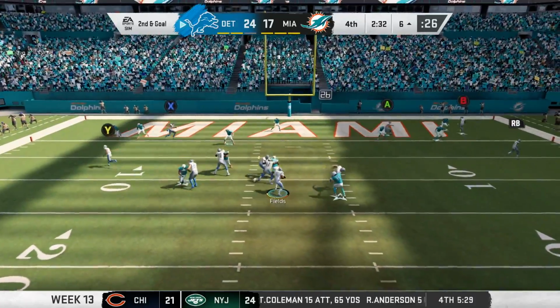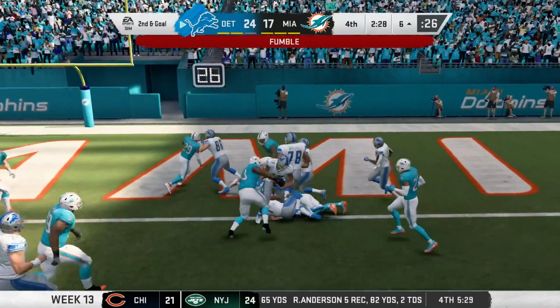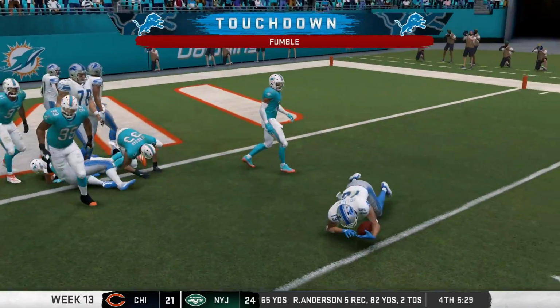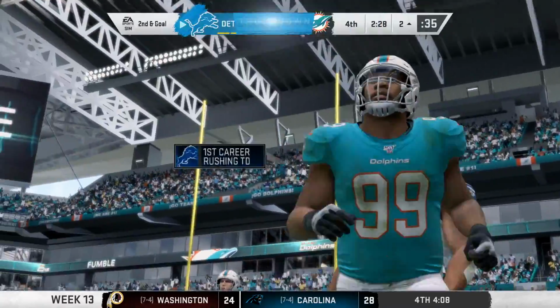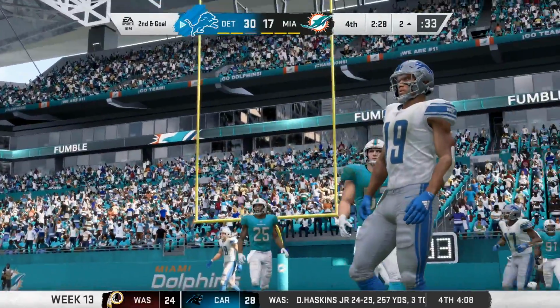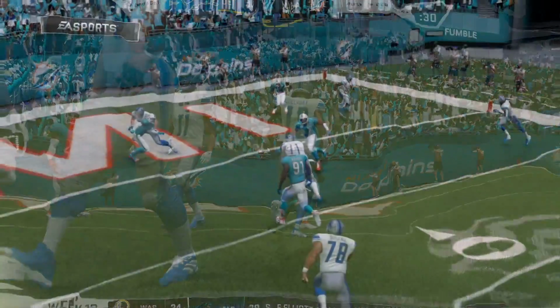So we've done a good job of using this clock. This time, Fields scrambles out to the right side, trying to make it 2 on the day. He fumbles, but we pick it up in the end zone. What a lucky play. Kenny Galladay is there to pick it up, and they consider that a rushing touchdown. That's funny. But wow, we got really lucky on that one.